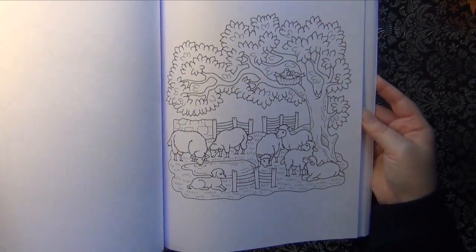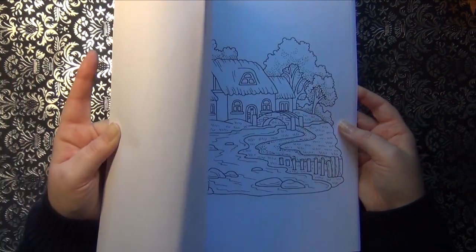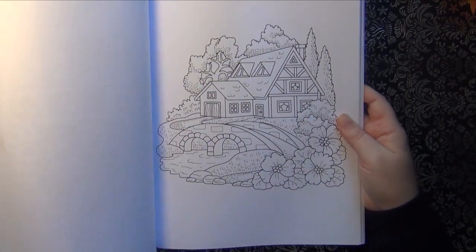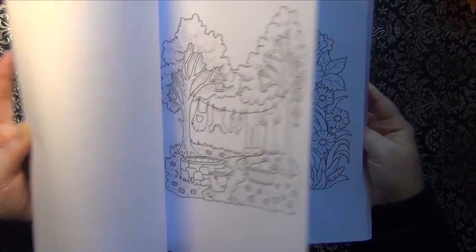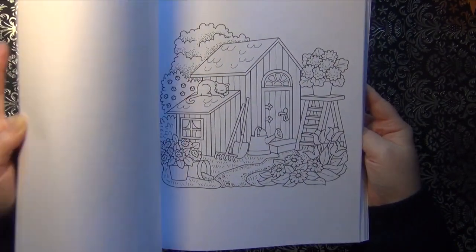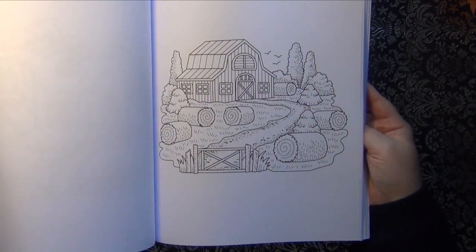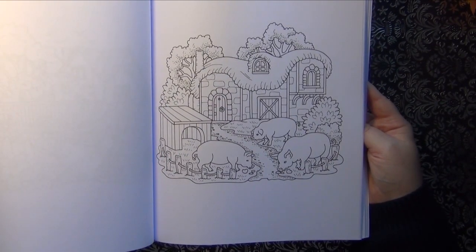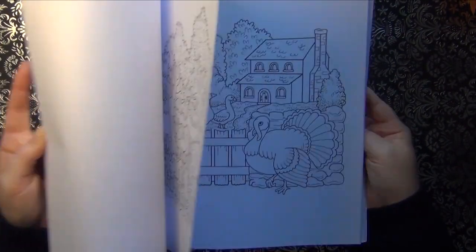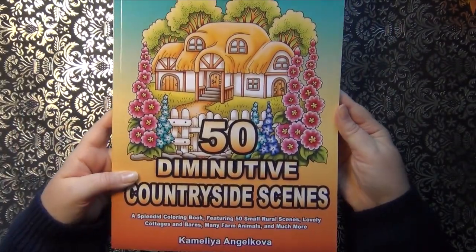I thought this book looks just so cute. I have to say that I don't color enough from Camellia Angel Cover. I think I have only one started image and it's not even finished, but I tend to buy her books. Not all, obviously, but every now and then I grab an issue, or I grab a book, because I really like those smaller images here, simplified images, and yeah, I just need to do them and have some fun with it.